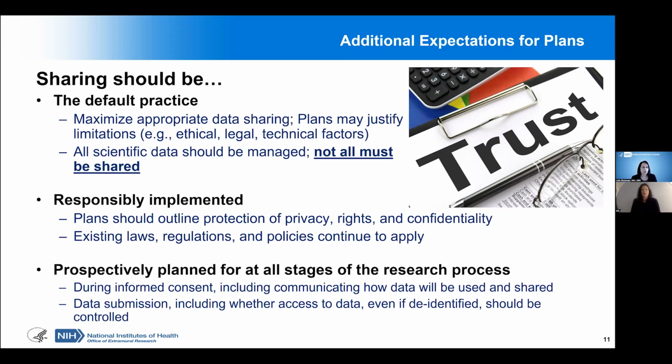And we encourage researchers to plan prospectively for how they will implement the DMS policy across all stages of the research process. So this includes during informed consent and communicating how data generated from the research will be shared and used. And also with regard to data submission, thinking about and developing the data management and sharing plan, how data will be accessed through controlled or publicly available repositories, and whether data will be de-identified or not. So these are all important considerations to plan for in the early stages of research. And on the scientific data sharing website, we have some additional guidances to help support this planning process.